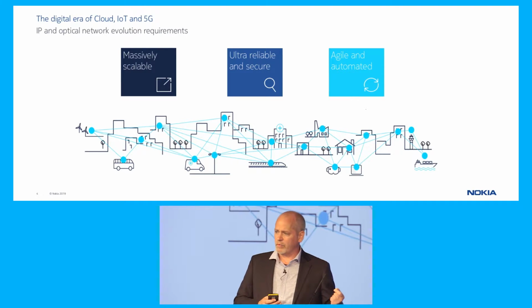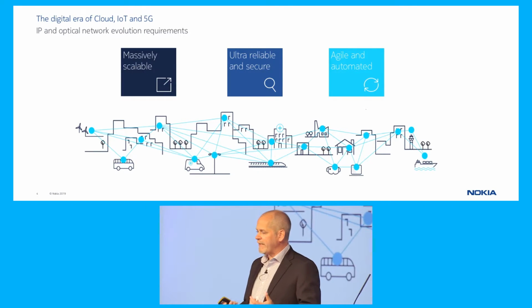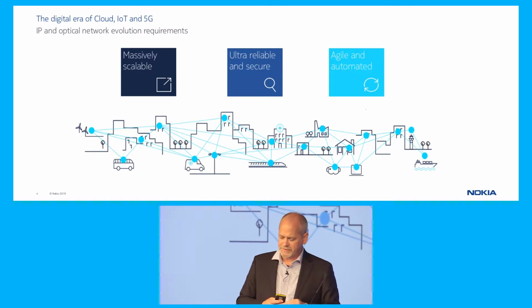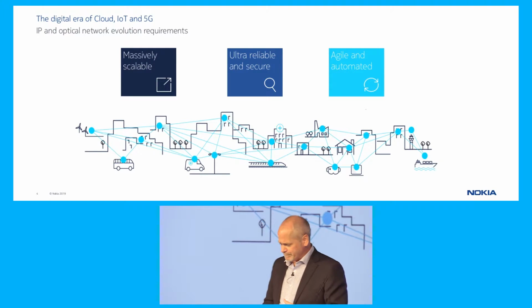And if we want to make the network scale without thinking about it, the only way to do that is to automate. So we've got to have an automated infrastructure. And I know over the last couple of days you've probably heard many presentations about automation. It's a big focus for us here at Nokia. So we want all of those attributes.